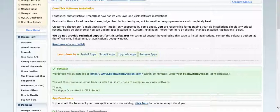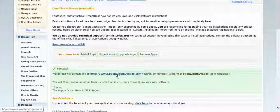So I will then go and log on and create a username. See how it says this page can't be displayed? It's because the WordPress hasn't actually physically been installed on that site yet. It takes about 10 minutes. So when it is installed, I will show you exactly how to walk through that process.